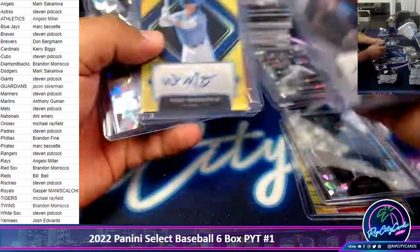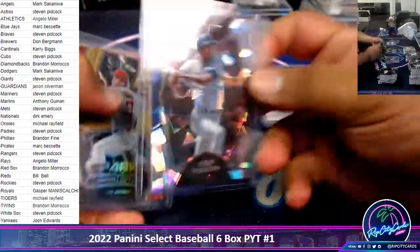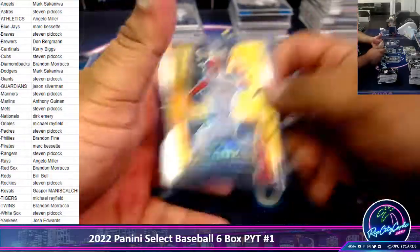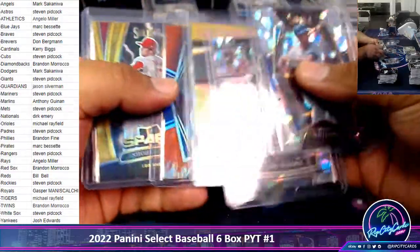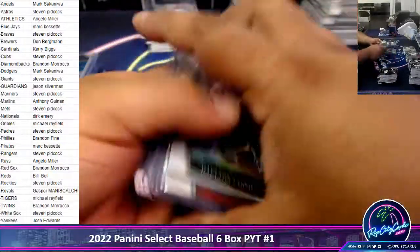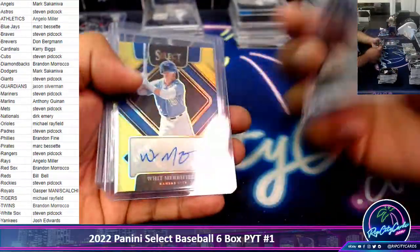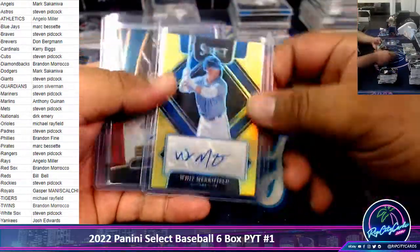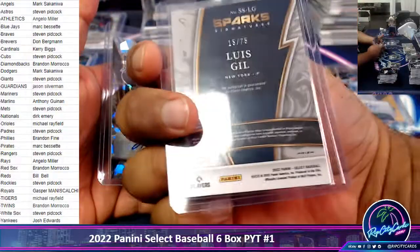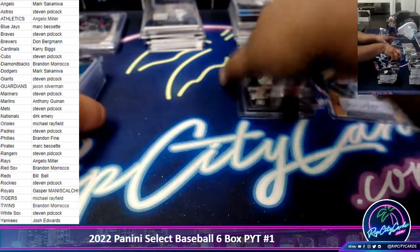All right, let's start by showing you the rest of the nice parallels. Billy Williams to 25, Ohtani Gold, a Longoria Gold. And there were some very nice low-numbered parallels here. I am disappointed in the autographs, I'm not going to lie to you. Taylor Walls, Rays, to 99. Whit Merrifield, Royals, to 10. That's nice. Luis Gil, Yankees, to 75. Tim Hudson, A's, to 25.